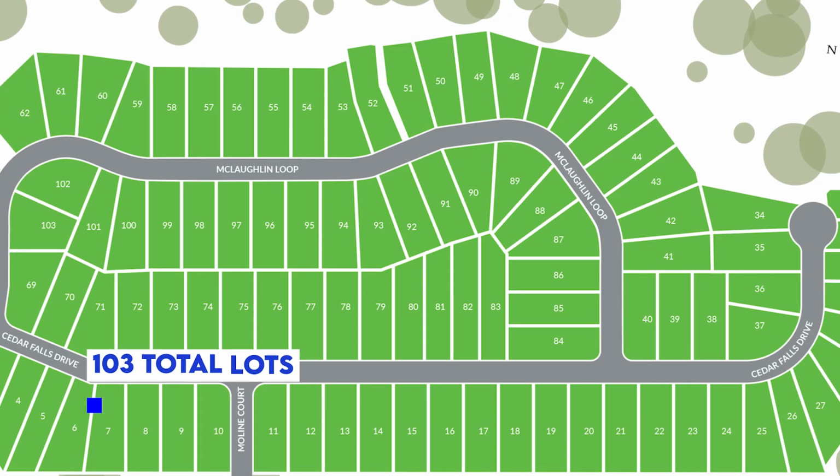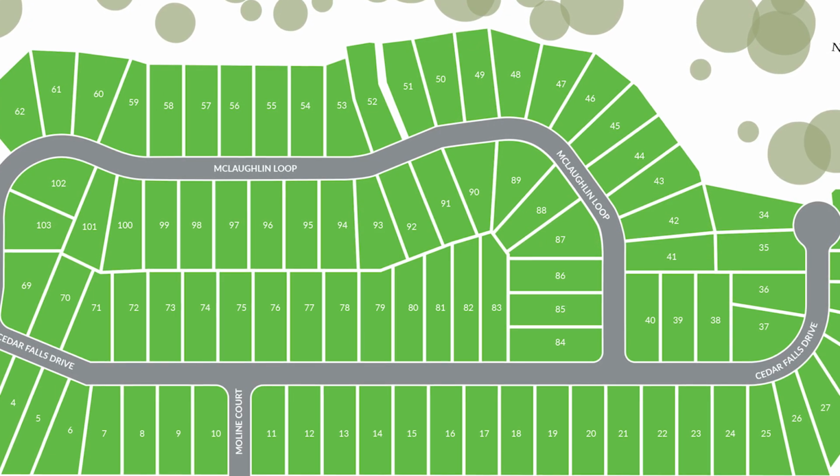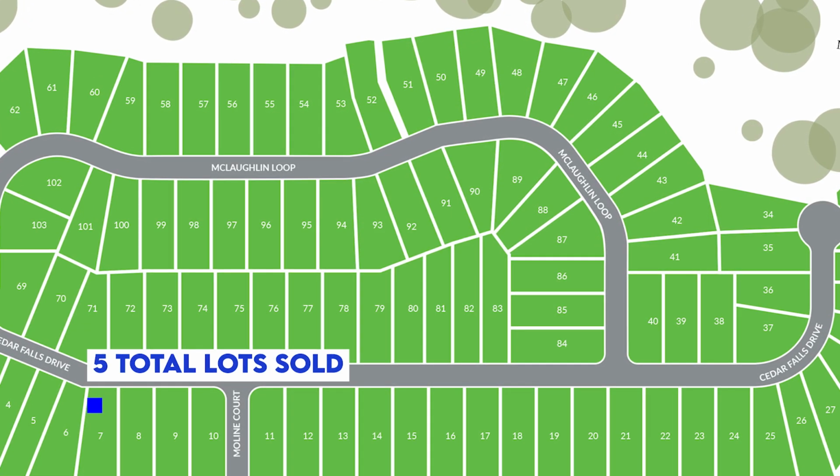Now, as I mentioned before, I always recommend getting in sooner rather than later. This community has 103 total lots, and they've already sold about 5 since they opened up just about a month or so ago for sales. And they're going to be having their grand opening event. I spoke to the sales rep there at that time. They're going to be having their grand opening event very soon.